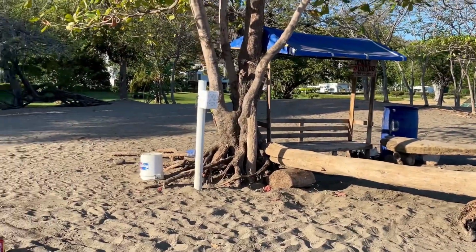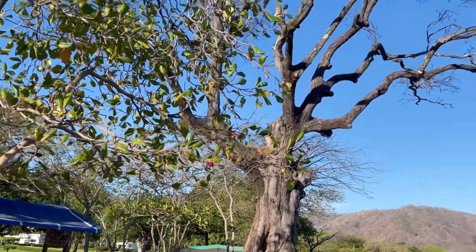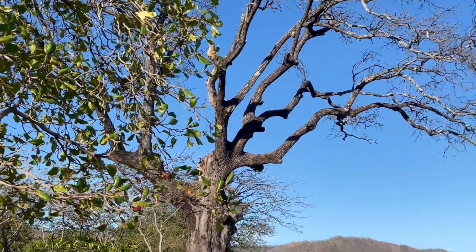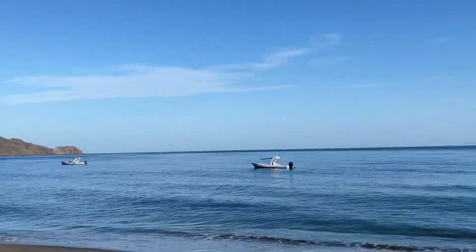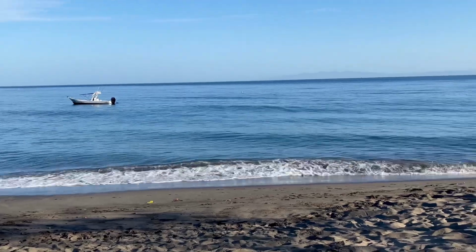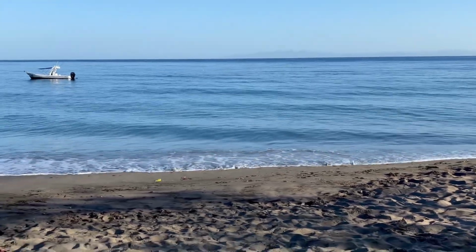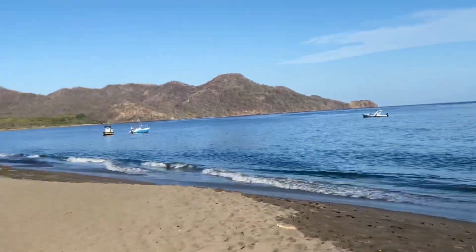And this is how the beach looks. Right next to Riu Guanacaste, there is Riu Palace also. So they are side by side, and either way, you can walk down the beach and go to Riu Palace. It's just further down on the left side. So this is the amazing beach of this property.